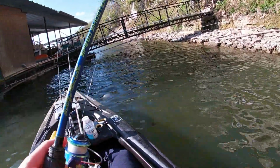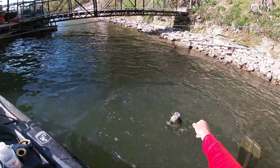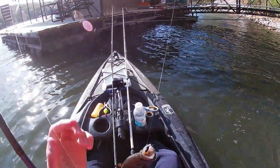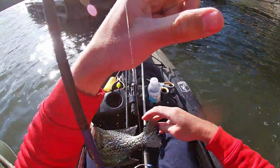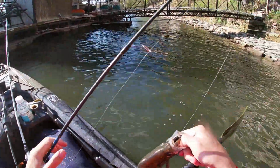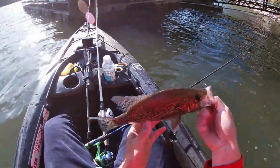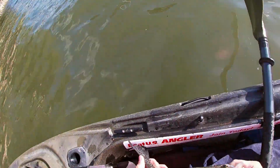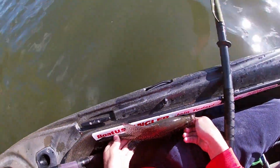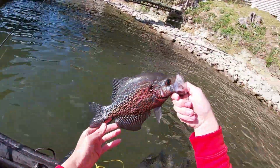There's a fish. Come on. Yeah, crappie. Nice crappie. Get up in here. Awesome. That is a male too. It's a really big male. Usually they don't get to the same size as the females do in here, and that's probably close to 12 inches right there. Yeah, that's a 12.5 inch black crappie.